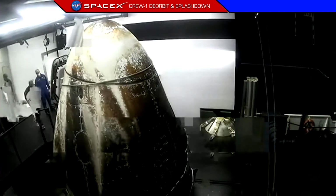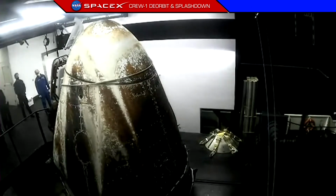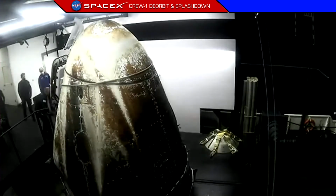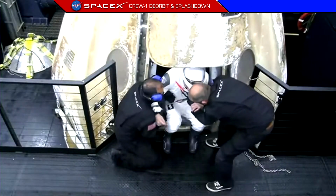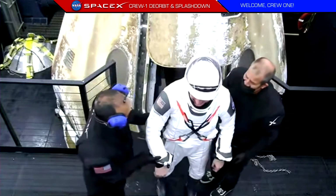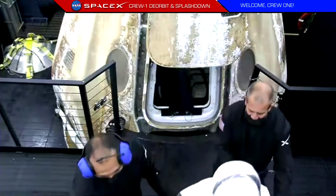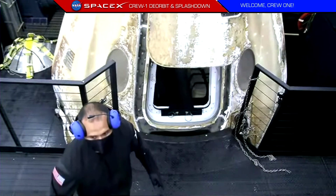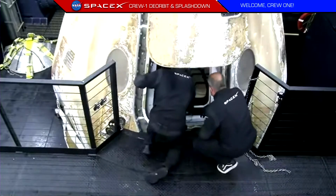For those just joining us, on screen right now is the Crew 1 capsule Resilience. It has returned from space. We are on the back end of the recovery vessel, Go Navigator, and here is, I think, Mike Hopkins, the commander. He seems very excited, feeling pretty good after 6 months in space. This is just excellent to see, the astronauts coming out of the Dragon vehicle.